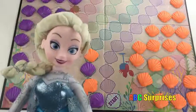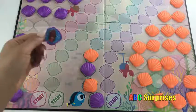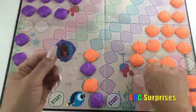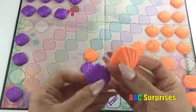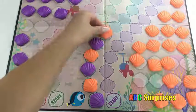Let's try again. Let's pick this piece. Oh my gosh, we're so lucky. Where was that piece at? I think it was right here. That's a match. We have one purple piece and one orange piece. Let's put the purple piece here and the orange piece here.